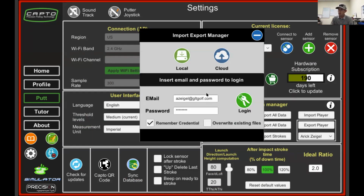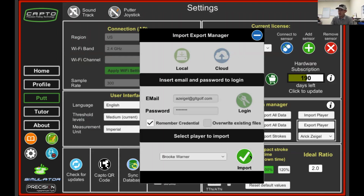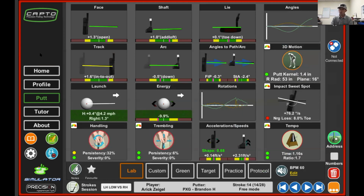I'd go to the cloud, and then once I log in, I can then see all the players. So these are the players that are also on one of my other devices. I can click on that, and I can actually import all that data and get all their stroke information in here as well. It updates really frequently, which is nice. When you log into the home screen, you'll get a notification if there is an update.